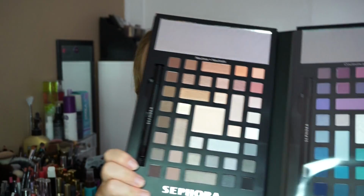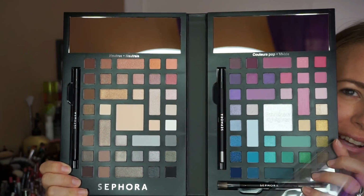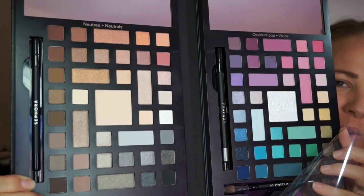I haven't looked either, so here we go. So this is what it looks like. My head is too big to fit in with it. Two mirrors up on top on each side. Here's your color hues and your neutrals. And it does say that the colors that you would use the most are the ones that are larger.